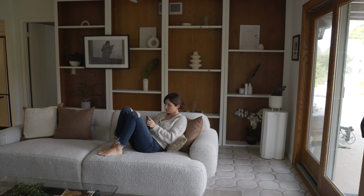It's deep, which I'm not a big fan of deep couches. I have two now, and I don't know why I keep buying them, but this couch I just loved so much, the vibe and the look of it, that I'm willing to deal with the fact that your legs dangle off, which some people love. They love that it's cozy and hugs you in. I tend to want more of a conversational type couch, but that would be my only negative to this couch, is just that it's deep.